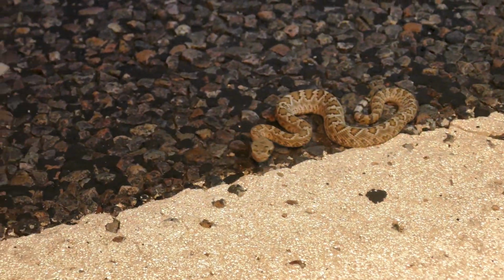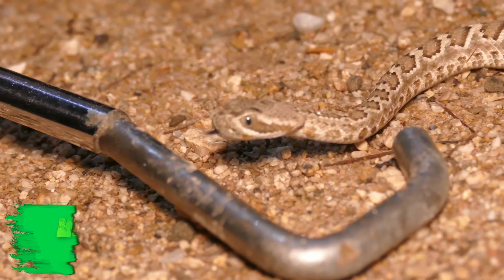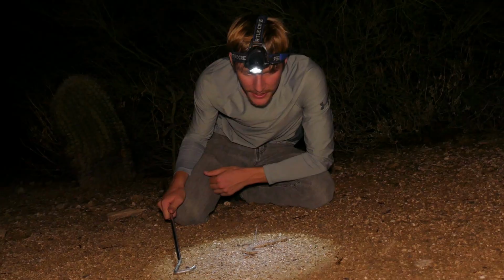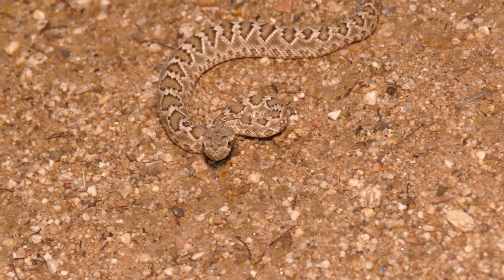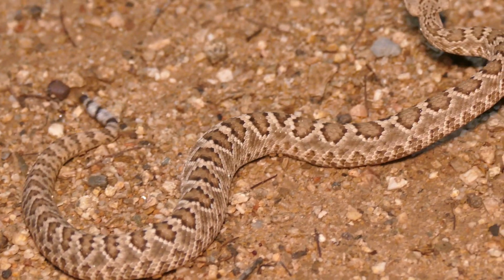This is a Mojave. It's like a micro Mojave. It's a newborn Mojave. That is a little neonate Mojave rattlesnake. This is actually the world's most venomous rattlesnake species by toxicity and venom amount. A Mojave of this size isn't going to have a high venom yield. Probably wouldn't kill me.